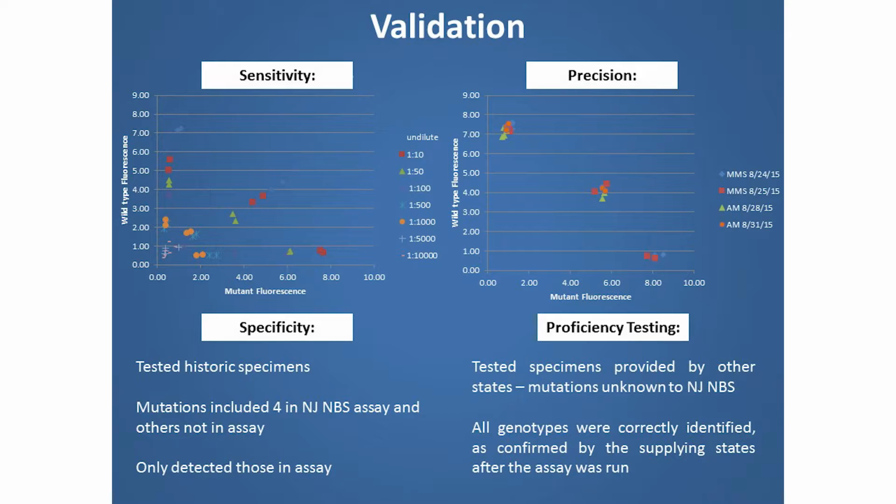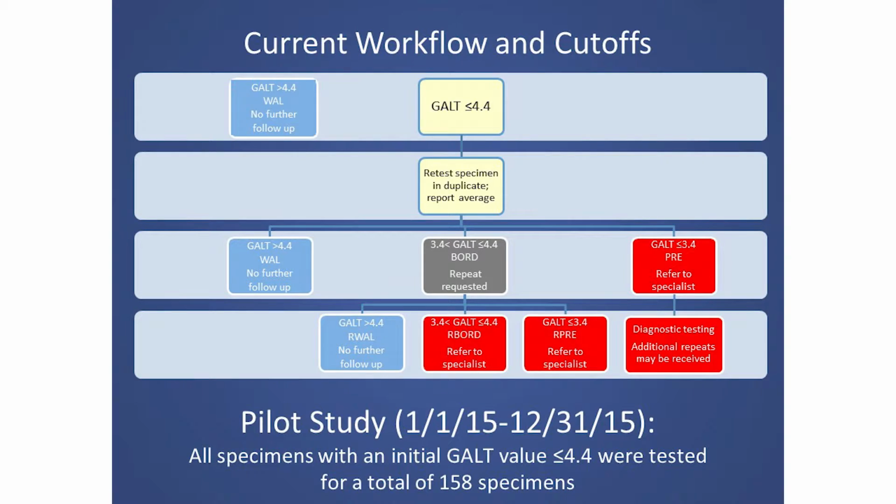We tested a variety of historic specimens for which we received confirmed DNA results back from the metabolic specialists. We accurately identified all of the knowns, and then had a variety of other mutations that we didn't pick up, which is just as important. The assay was very specific to the four mutations we were looking for. And then, through the kindness of our colleagues in other states, we received some confirmed blinded spots from other states and correctly identified all those.